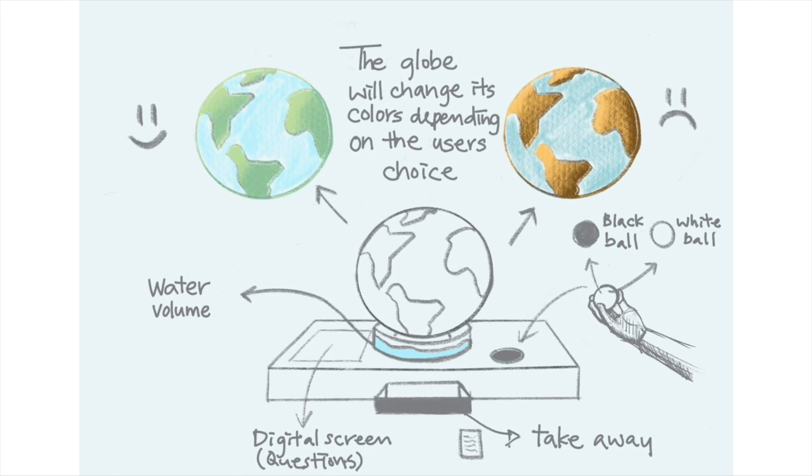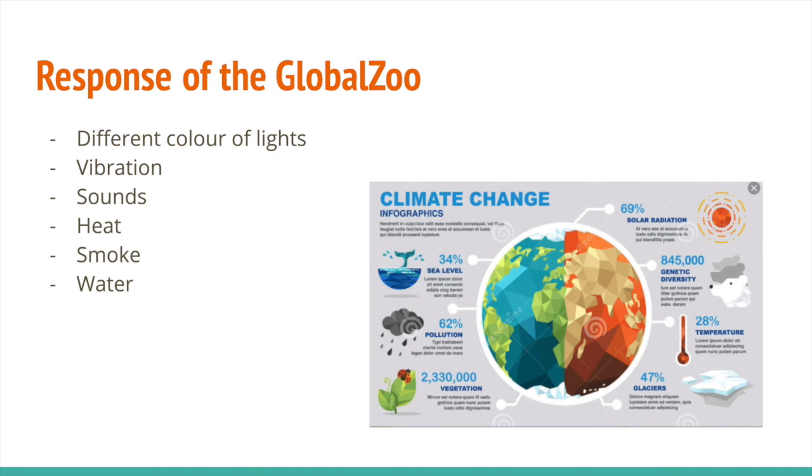Lastly, based on the color result that we got from the answers, we want to share some facts as a piece of image or message to help the user understand what influence they could make differently to minimize the effect on the planet. Since the output will be different based on the user's input, here are some possible reactions the globe could make.